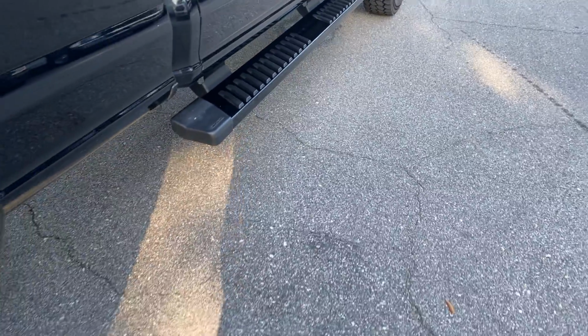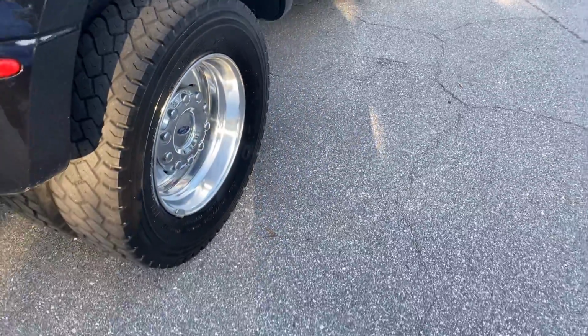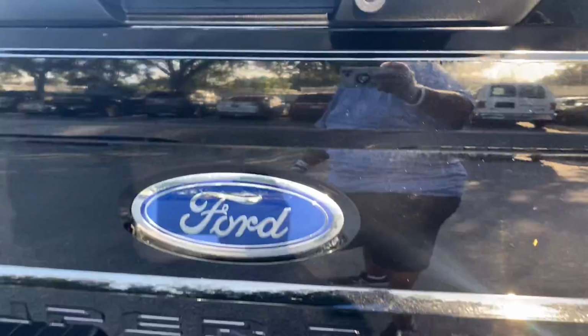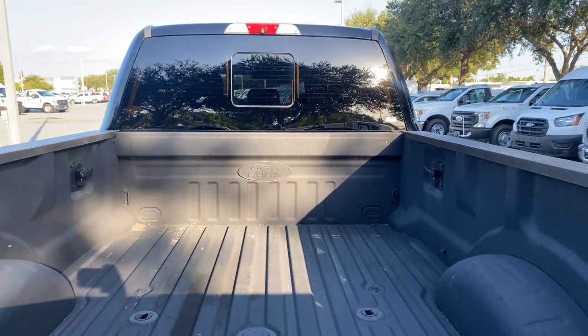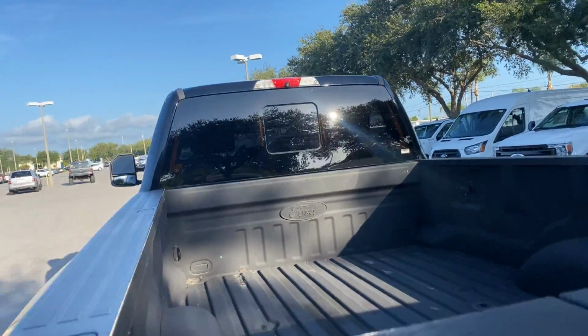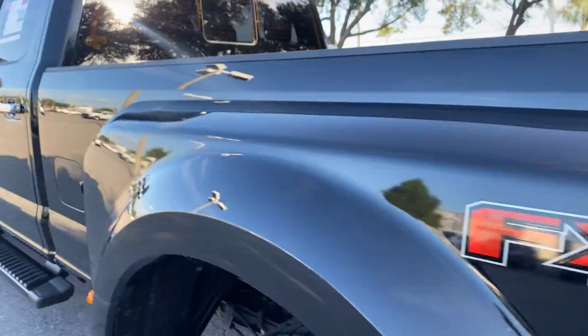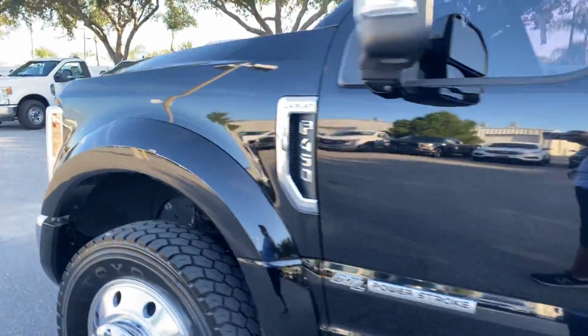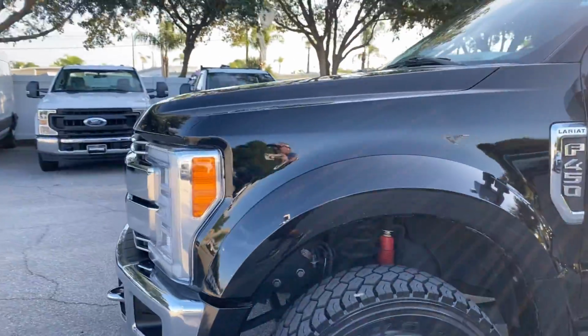running boards, aluminum wheels, backup sensors, receiver hitch, lockable tailgate, backup camera, spray-in bed liner, power sliding rear window. This vehicle is four-wheel drive, powered by a 6.7 liter turbo diesel engine, so it's got lots of torque.